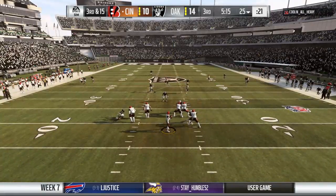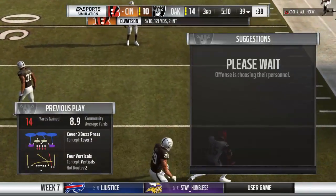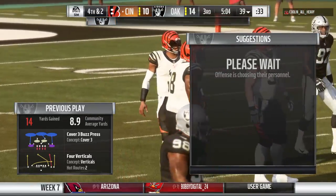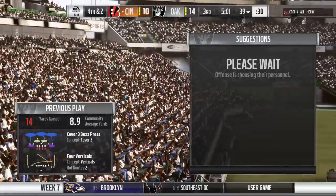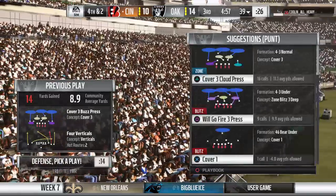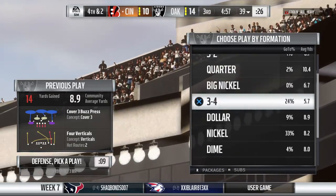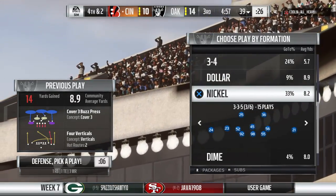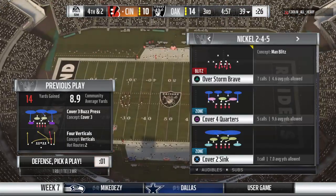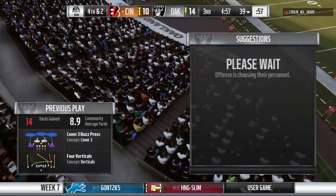From the gun, here's Watson. He finds Ross right side. It's complete. And he'll get it out near the 40 to the 39. It'll be a pickup of 14, but they're still a little bit short as it brings up 4th. And how about the call here? They need 2 yards in their own territory on 4th down, and they're going to go for it.